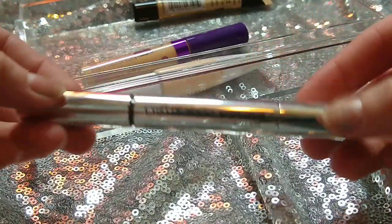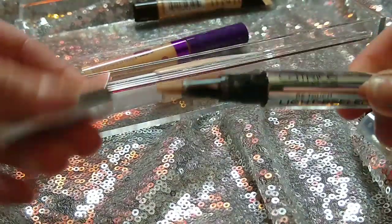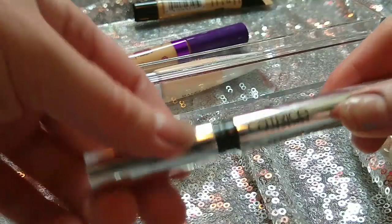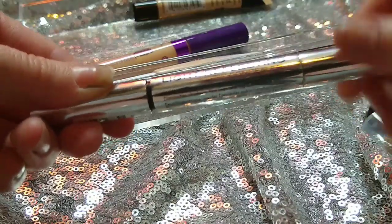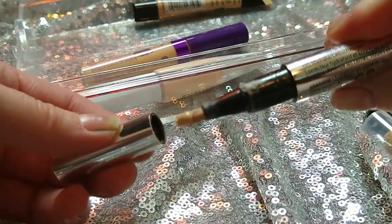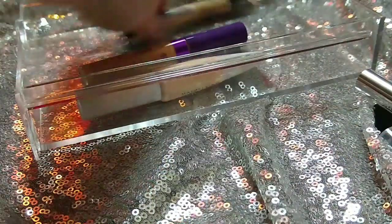Well, I'm just choosing all the ones that I'm going to get rid of. This is the Catrice Retouch Light Reflecting Concealer, and this is another one with the brush. I don't know why I gravitate to ones with brushes, just because I love trying something new. This one is one that you squeeze up as well. See, the product comes to the top. But this is one that I really was not that big of a fan of, so I'm going to be getting rid of that one.